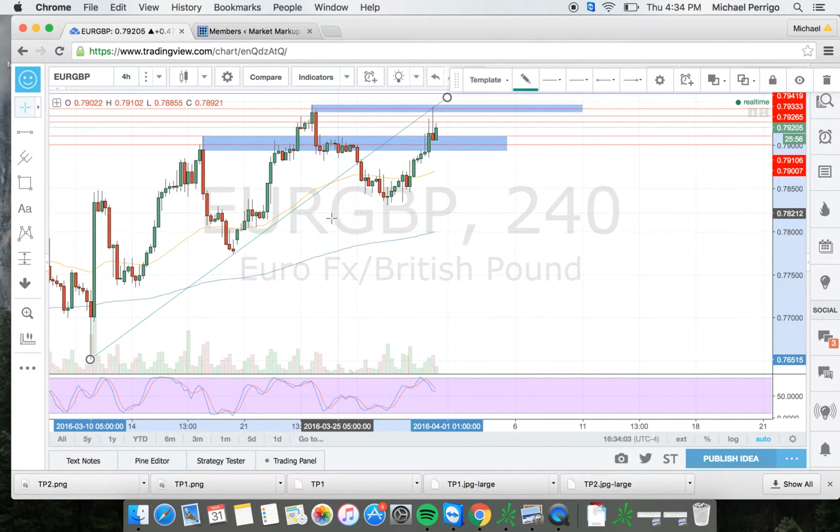Additionally, on the 4-hour, we had a trend line that had started to form itself. It hadn't made its third touch and gone on to be a very strong trend line, but I still like to keep them on my chart. So you can see that we touched the trend line, broke the trend line, and then what's it going to do? It's going to come back and retest the trend line.